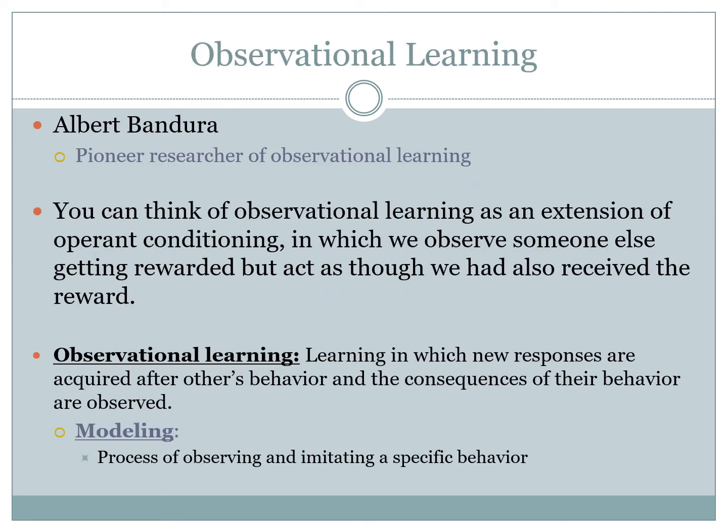Observational learning. This is another one of the big learning ones that kind of go with classical and operant conditioning. Albert Bandura, right? So he is another person that you should definitely know, be able to match up. So he is kind of the pioneer researcher in observational learning. You can think of observational learning as an extension of operant conditioning in which we observe someone else getting rewarded, but act as though we had also received a reward. So what is observational learning? It's learning in which new responses are acquired after others' behavior and the consequences of their behavior are observed.